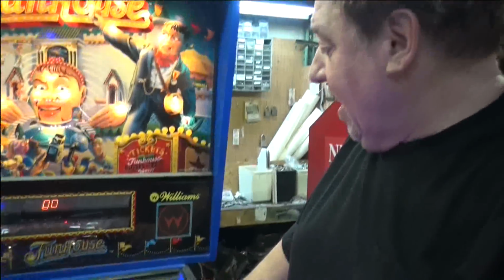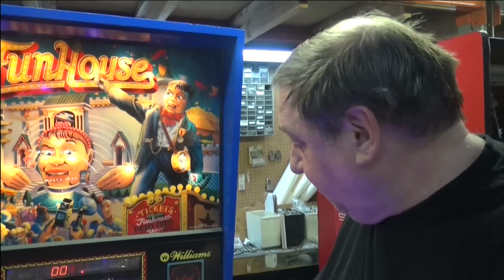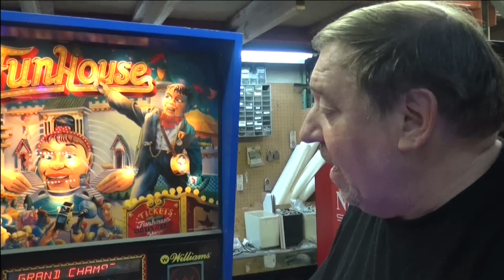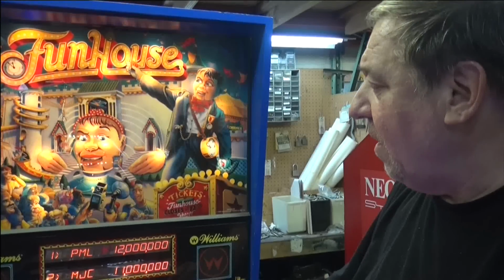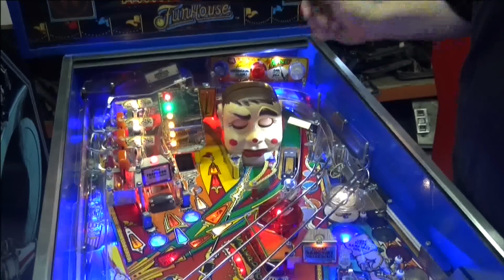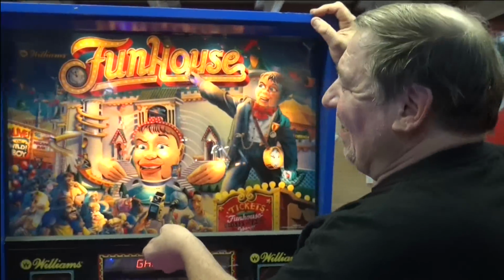Collector's getting this. He loves pinball too. This is his third machine from us. And I think he'll be very happy with this Funhouse. Great deal. What was that? Keeps talking to me. Now he's asleep. He does that every now and then, huh?